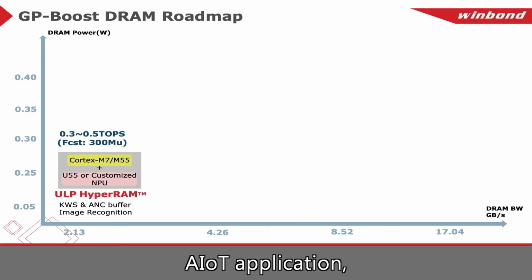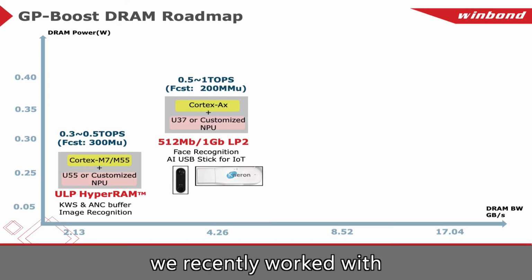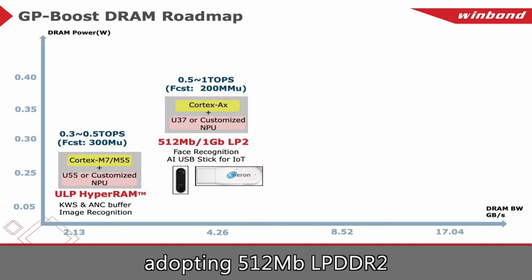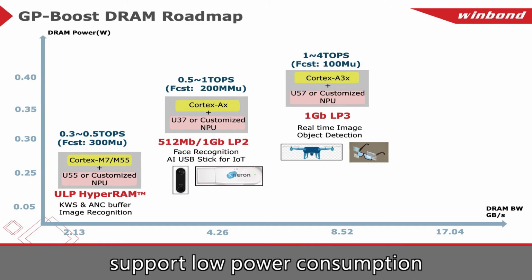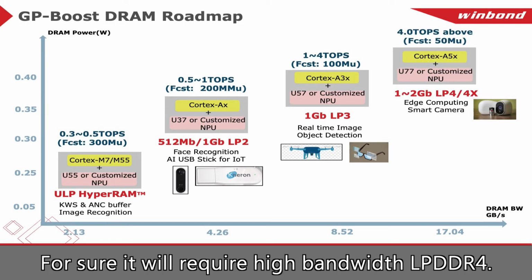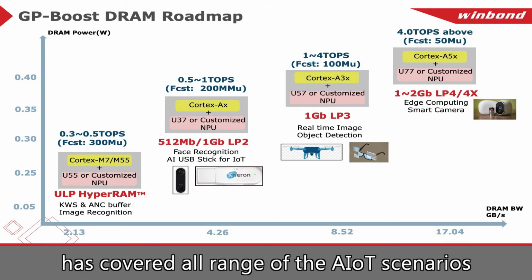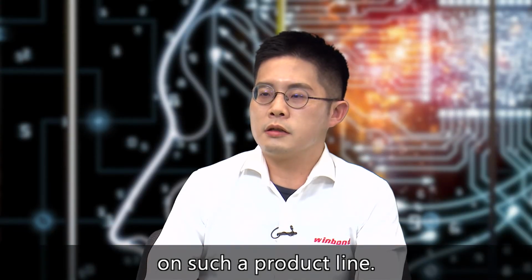If now we apply this graphic to 4 applications, HyperRAM is probably at the lowest end of AIoT application, such as handset, TWS or equivalent. Next one, we recently worked with the very famous AI company named Kneron. Kneron used 512 megabit low power DDR2, and next one is KL720 used 1 gigabit low power DDR3. For the smart camera, we consider low power DDR4 with the high bandwidth. From this chart, we can say that GP Booster covers all ranges of AIoT scenarios that we can support. If faced with such similar requests from customers, Winbond indeed can operate it on such a product line.